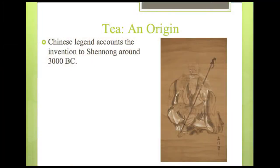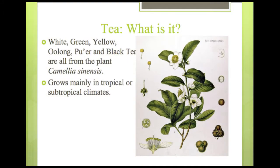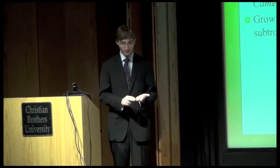Okay, so today I'll talk a little bit about the history of tea, which Chinese legend says goes back to about 3000 BC with the Emperor Shennong, who later became somewhat of a deity in Chinese mythology. Tea is typically from the same plant, the Camellia sinensis, which is what all green, white, yellow, oolong, and black teas come from. It typically grows in tropical areas.